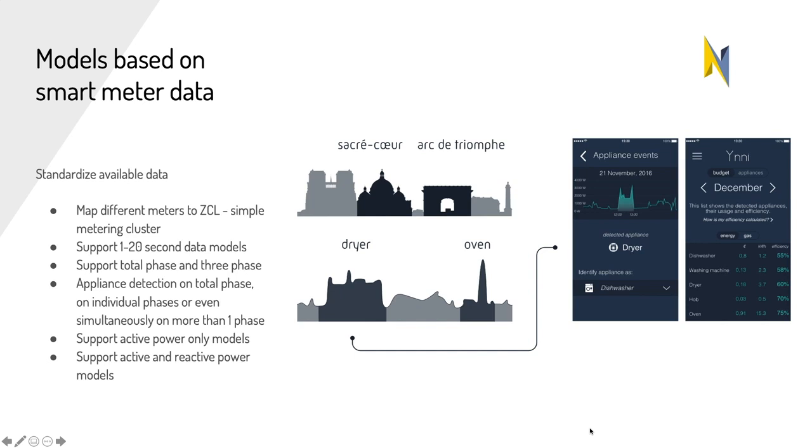There is support for active power only because most meters that we interface to only give us active power data. In the Netherlands, the new generation meters we're experimenting with also reactive power, and in Portugal, the meters are providing actually both active and reactive power.